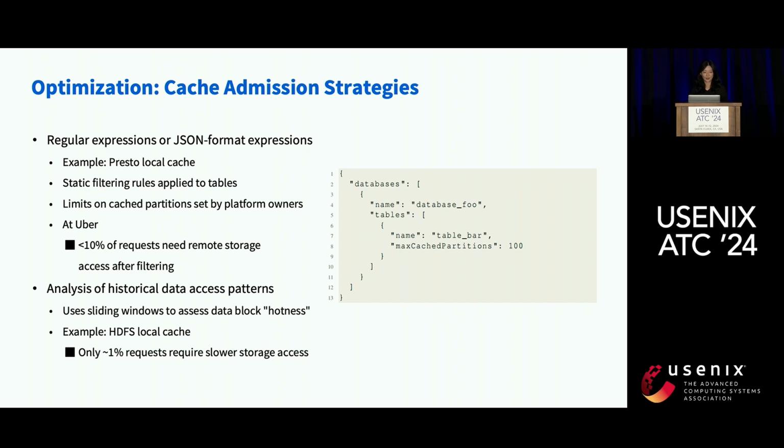And second, we also analyze the historical data access patterns, which means that we can assess the data block hotness. That is used in the HDFS data node local cache portion. That one has even better results, with only 1% of the requests needing to go to the slower storage. So these cache admission strategies really work at Uber.